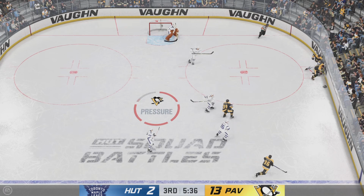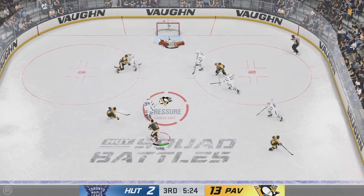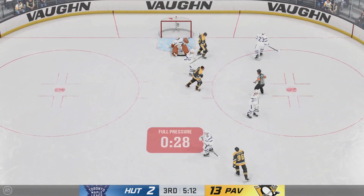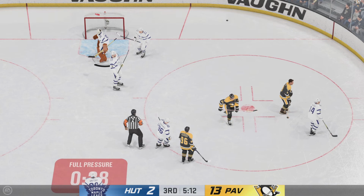The Leafs gain control of the puck against the wall. Oh, what a save on the play! Oh, that's such an athletic save, James. I mean, that's just all about competing, finding a way to get to the puck.